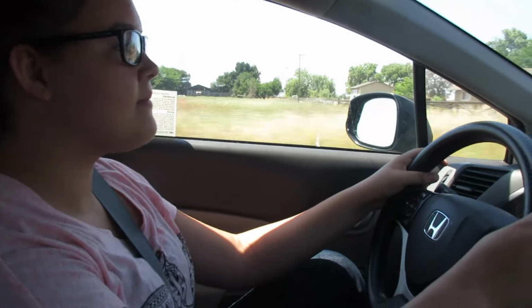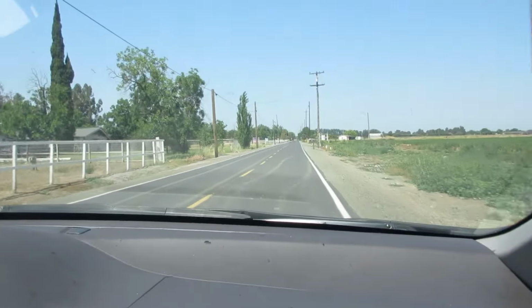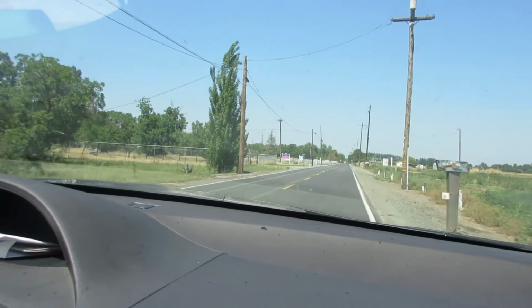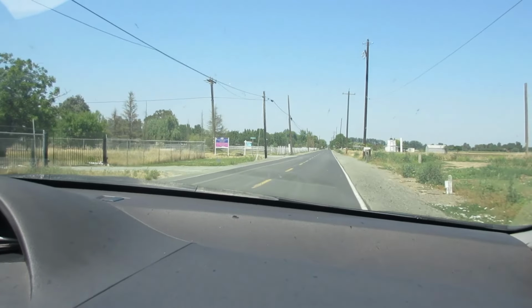Shannon's driving. Don't tell the cops. Shannon's driving, guys. This is her first driving lesson. We're going 24. Our house is about to be right here, so okay. We're gonna teach her to slow down. Slow down. Just gently brake, gently brake. Brake. Brake. We're passing the house.